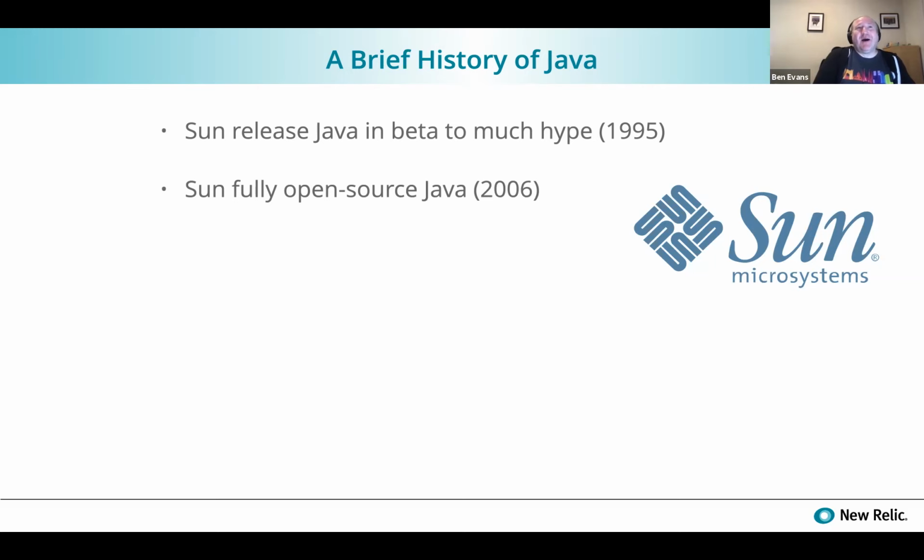Okay. All right. So now I'm going to jump forward 11 years to 2006, jumping over Java 3, Java 4, Java 5 to bring us to 2006. And Sun finally get around to open sourcing Java. Right from the very beginning, some components of Java were open source, but not everything. So you couldn't actually build from start to finish a completely open source Java.